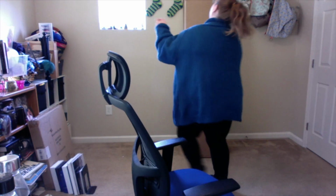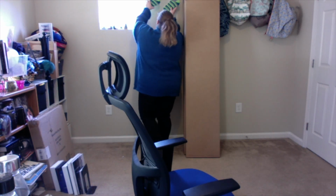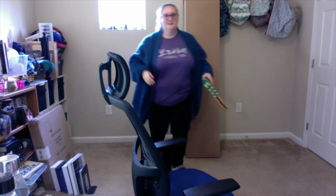You'll also notice, before I forget, I have a finished object hanging up there. So let me get that for you. Alrighty. You'll also notice I am in this enormous cardigan.